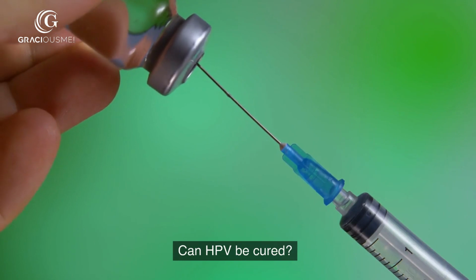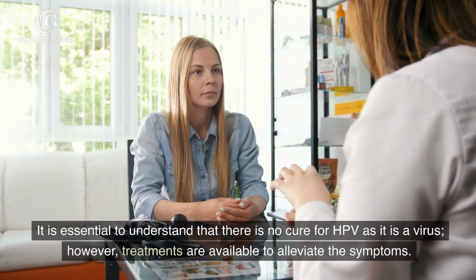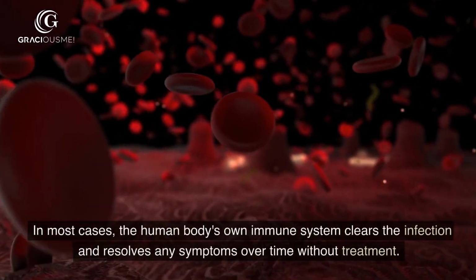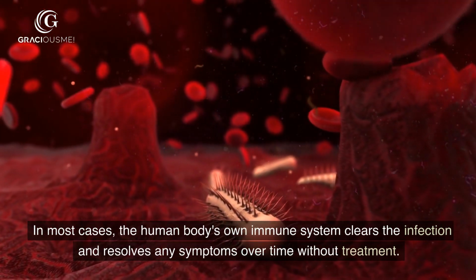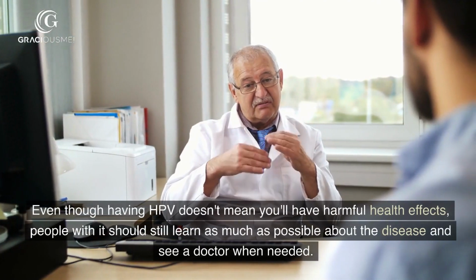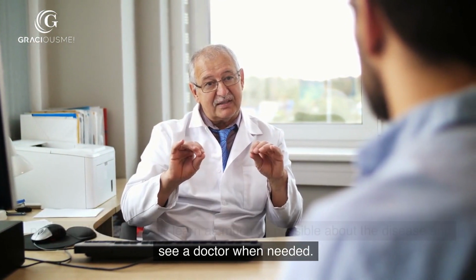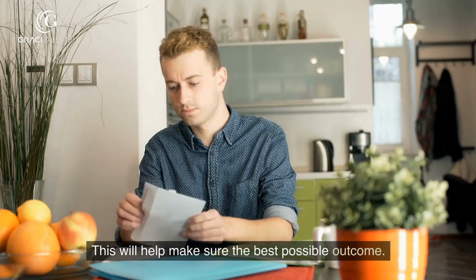Can HPV be cured? It is essential to understand that there is no cure for HPV as it is a virus. However, treatments are available to alleviate the symptoms. In most cases, the human body's own immune system clears the infection and resolves any symptoms over time without treatment. Even though having HPV doesn't mean you'll have harmful health effects, people with it should still learn as much as possible about the disease and see a doctor when needed. This will help make sure the best possible outcome.